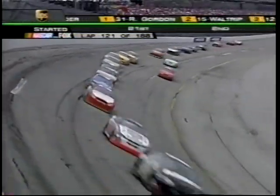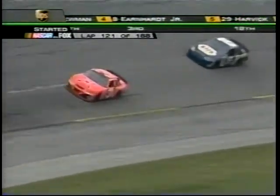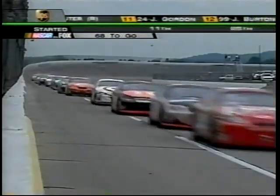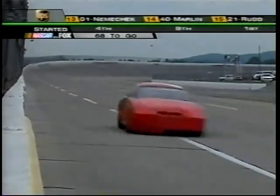Ryan Newman in third, Earnhardt Jr. fourth, Harvick fifth, McMurray sixth, Casey Mears, Tony Stewart, Jimmy Johnson, and Johnny Sauter, the top 10. And just remember, wasn't that many laps ago we was talking about Ryan Newman in that 12 car. He was back there hanging out with Bobby Labonte and Dale Jarrett at the back of the pack. Here he is running up there in third. Terry Earnhardt has gone to the garage. He's out of the race.